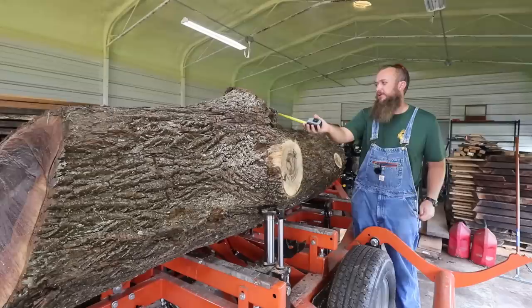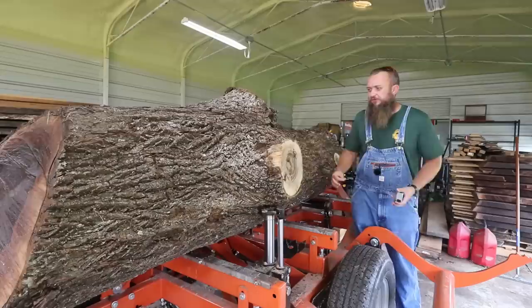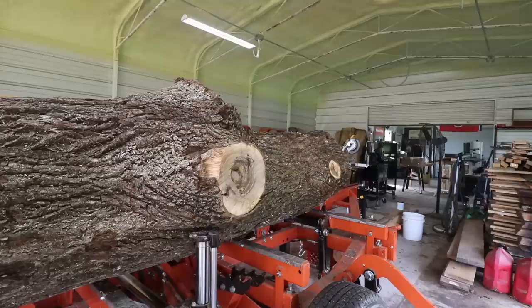So you'll have more crotch figure getting captured right here than you would on this side. So that's the main reason we went with this crotch wood, even though it's not as wide, we'll have a lot more figure in here.